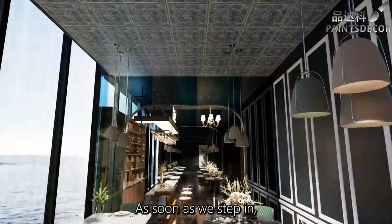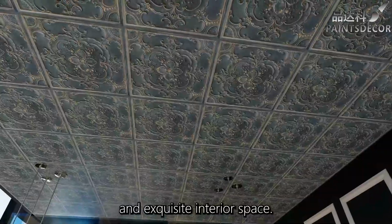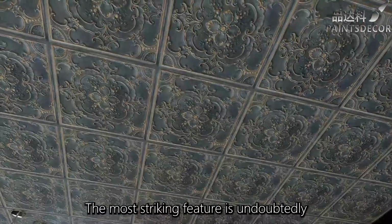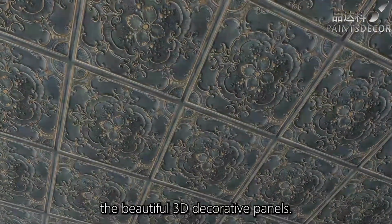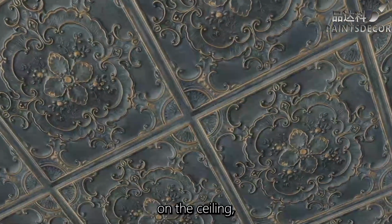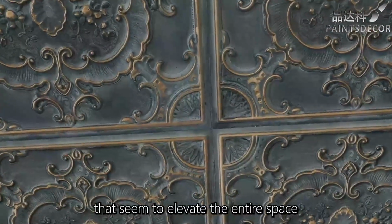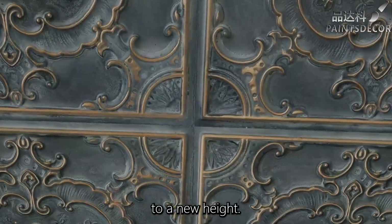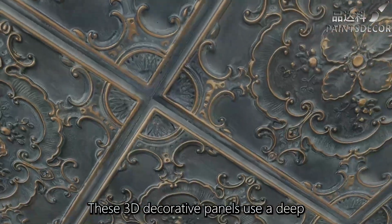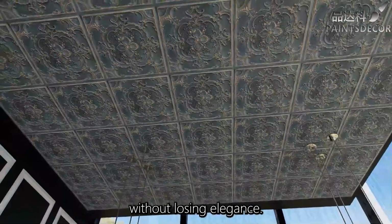Hello everyone, as soon as we step in, we are greeted by an elegant and exquisite interior space. The most striking feature is undoubtedly the beautiful 3D decorative panels. These panels are skillfully installed on the ceiling, showcasing intricate and delicate patterns that seem to elevate the entire space to a new height. These 3D decorative panels use a deep blue base color, complemented by golden floral details, exuding a sense of luxury without losing elegance.